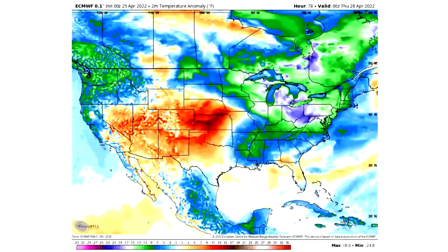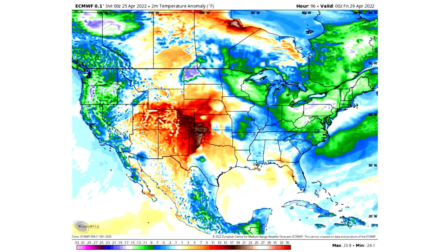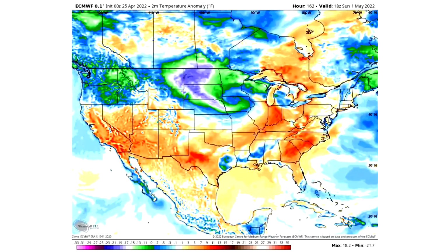Let's keep going with this, and as you can see, it eventually reaches a breaking point where that cold air really works its way in. Warmth is trying to build in out west, and it does successfully do so here in a couple of frames as it works its way further northward. But there is cold air shoving its way in behind already, and this is going to be by about 2 a.m. on Saturday, April 30th, so about 5 days from now. And this cold air should be on the way out as that warm is forced further and further eastward.